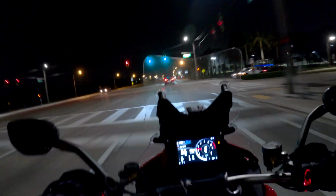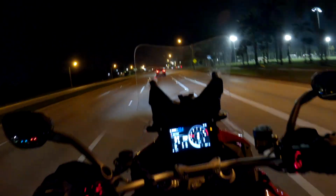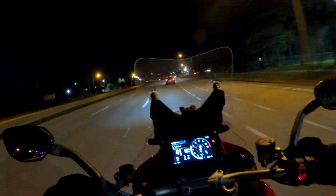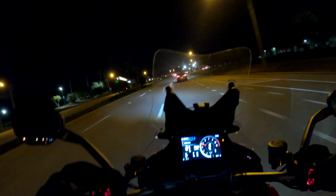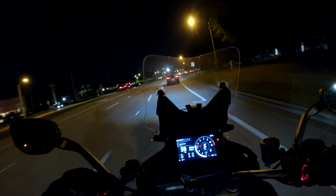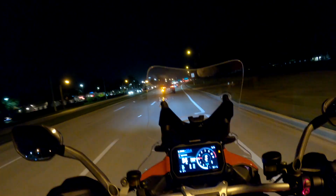So once we get to 6,000 RPM, which I'm limiting myself to, there's not like a built-in limiter that they turn off during break-in. This is me limiting myself to 6,000 RPM. That equates to about 90 miles an hour. And that's about as fast as you're going to go during your break-in period.